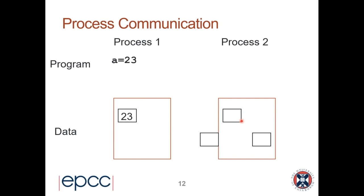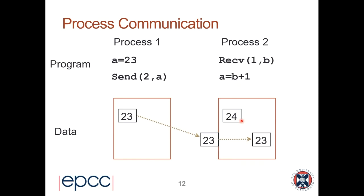If I want to communicate data, the sender has to actively call a send and say where it's sending it to, process 2. The receiver has to actively call a receive. At that point, the data is received into process 2's memory, but process 2 decides where the data goes, and process 2 has decided here that the data from process 1 will go into its variable B, and process 2 can have a variable A, which has got nothing to do with process 1's variable. It can do A equals B plus 1. So is that clear? It's quite simple, but it is important to understand that.